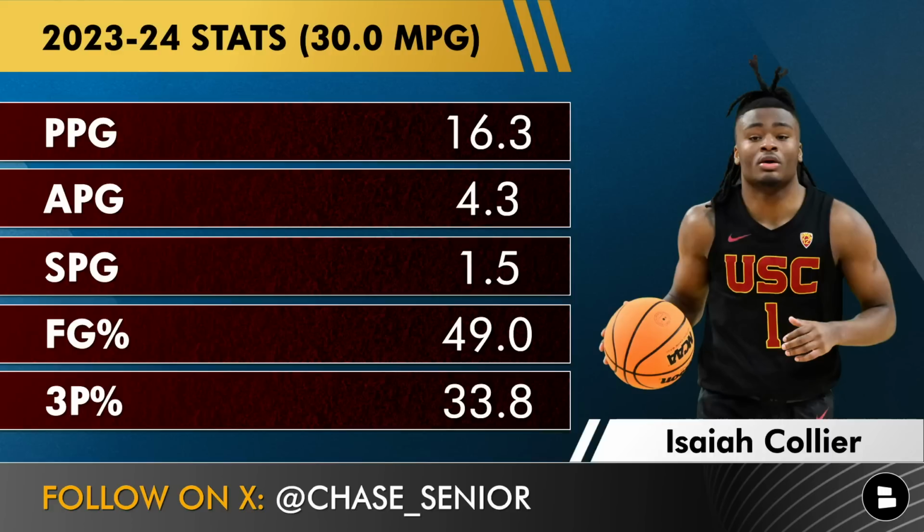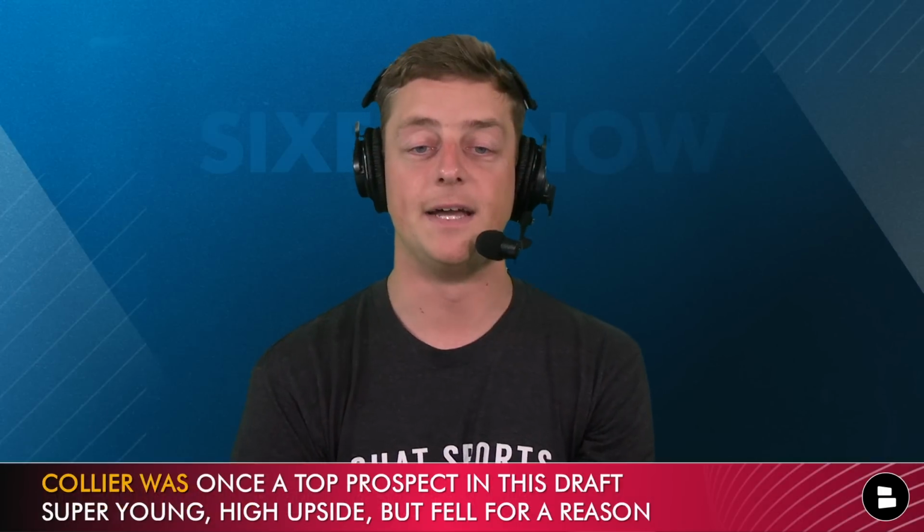And as for those shooting struggles, 49% from the floor. You can build on that. 34% from 3, that's not great. I do think, too, his assist numbers can rise at the next level. A steal and a half per game, so I like the defensive instincts. He was once a top prospect in this draft.